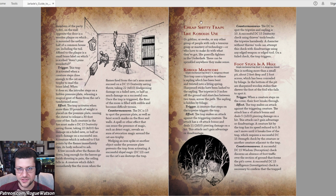I don't need the header to literally be "cheap, shitty traps like kobolds use." First of all, that's not good grammar. Second of all, yes, this is how I talk, but I don't want to read this. It's very, very odd. It's super weird.